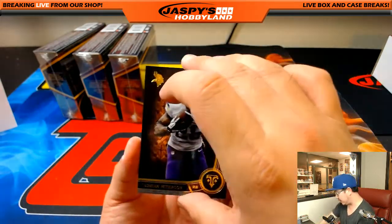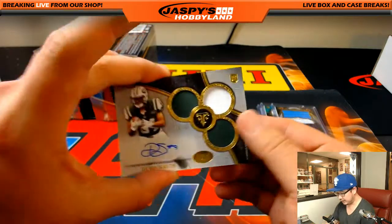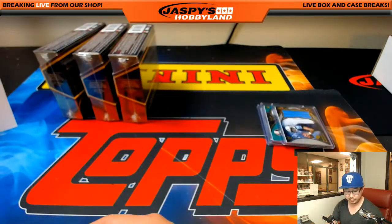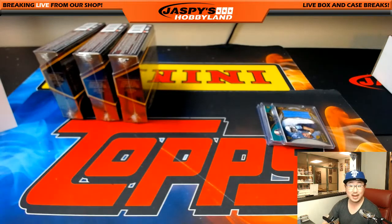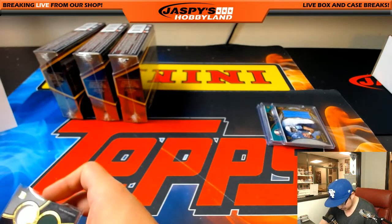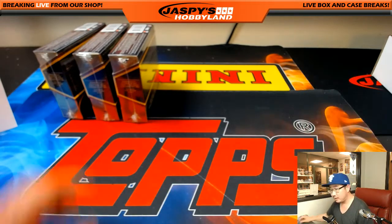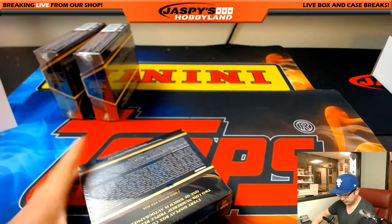And behind AP is a Jet, Devin Smith, 15, 16 out of 99. Two-colored triple relic for Michael Van Wy and the Jets, Jets, Jets. All right, three boxes to go.